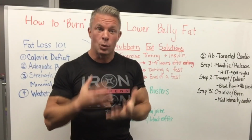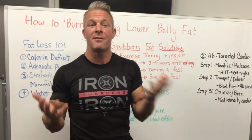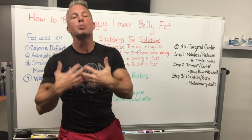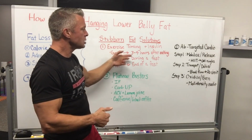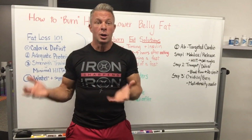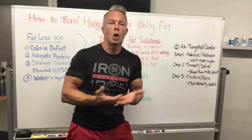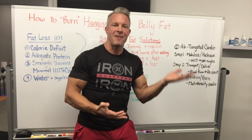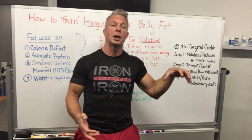By exercising when insulin is very, very low, which means we haven't eaten, so that would be in a fasted state, your body is much more likely to access these stubborn fat cells. So the good time to do this would be 3 to 4 hours after a meal. This will allow your insulin to stabilize for the 3 to 4 hours afterwards, so that when you go into that workout, you're in more of a fat-burning environment. A better time is during a fast, so either in the middle of an intermittent fast or maybe in the morning when you wake up on an empty stomach.